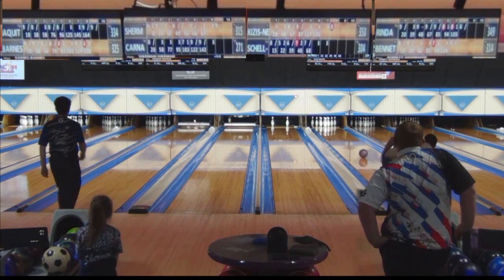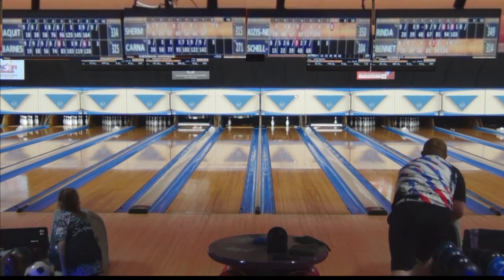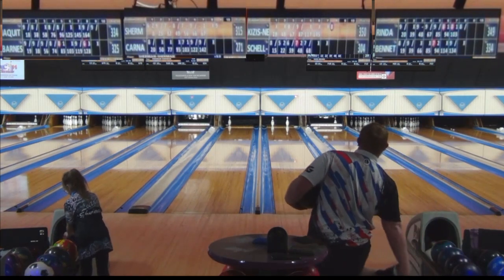Now up, Cody Shoemaker on 16. And Barnes just got the 6-pin also. Wow. Way over, like in front of where the 10-pin is. So I will be right back. Okay.